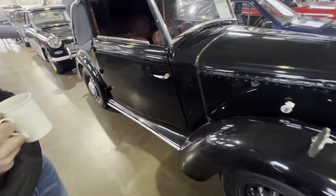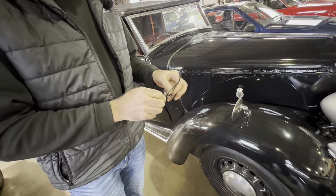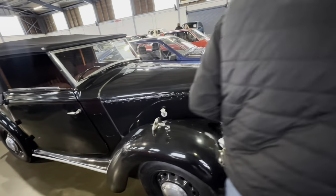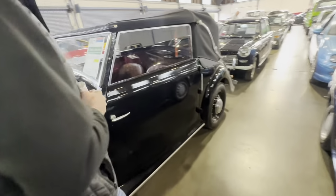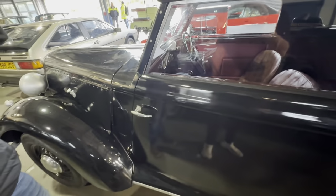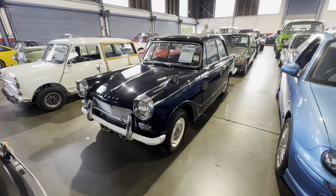Well, we go back up this side, shall we? Yeah. I might have to get you to hold my coffee while I put my glasses on properly, because I can't read anything. Cheers, mate. Hillman. Hillman Minx, drop head coupe. It's been hand painted, hasn't it, all over? Seven and a half to eight and a half. Little Triumph. Yeah.